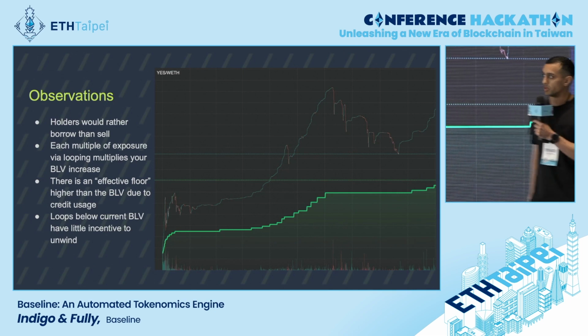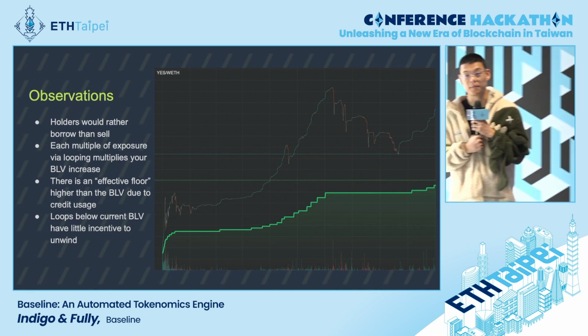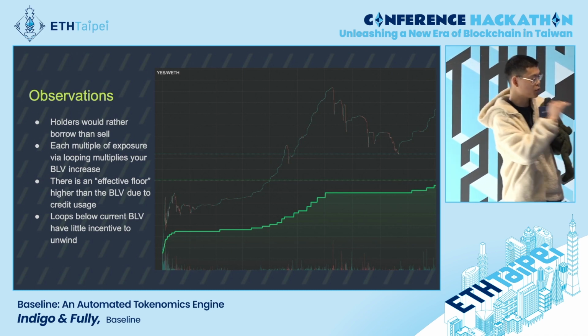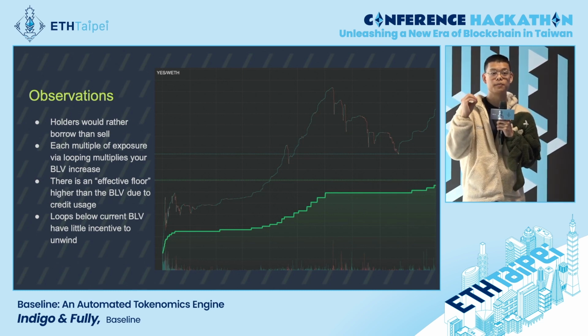Hold on, let me jump in real quick. For context, one of the coolest things about the lending system is that we're always lending against the green line, per one Yes token.